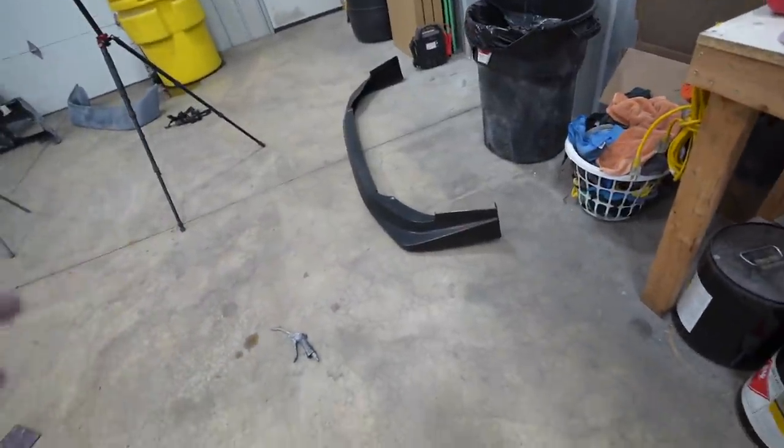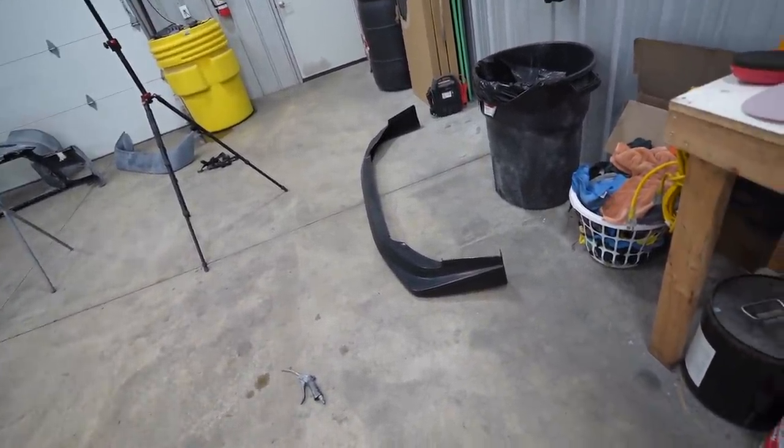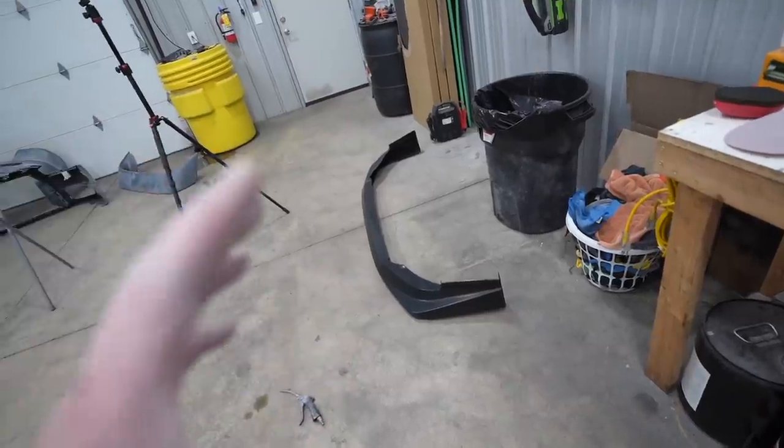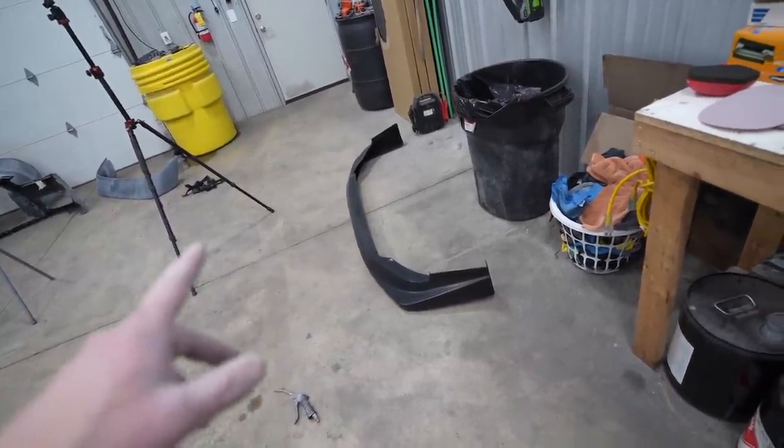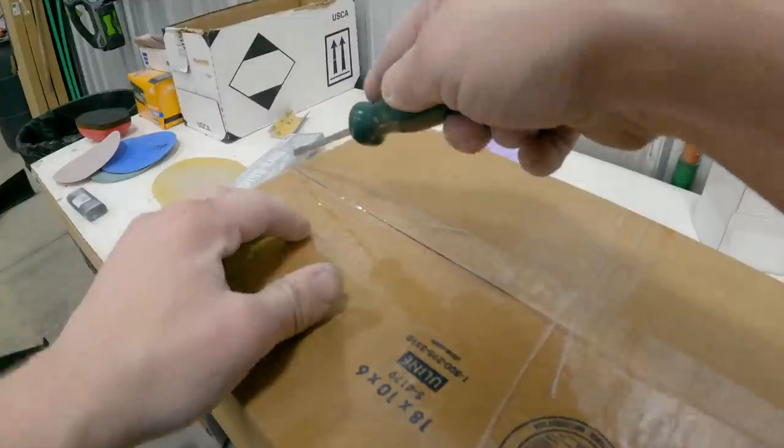This guy here and the spats, they're both gonna get epoxy primered first before we go ahead and do the base coat, just to give it that extra little bit of adhesion. And of course, we're going to be using adhesion promoter on both pieces as well. So let's go ahead and get those things prepped out.